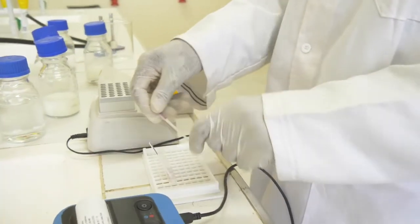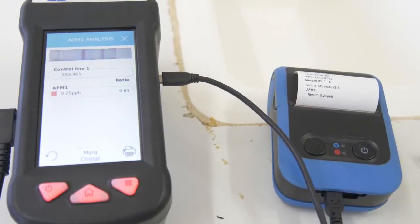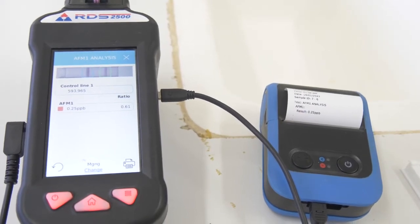One of the key tests being done is the aflatoxin M1 test. Aflatoxin M1, if found in milk and milk products, gives us an idea of the type of feed being fed to the animals. Once milk is consumed and it has aflatoxin M1, it may result in cancer in humans.